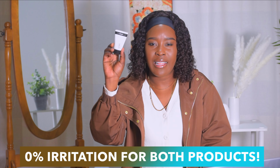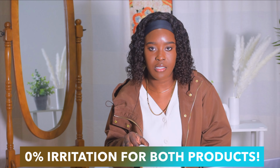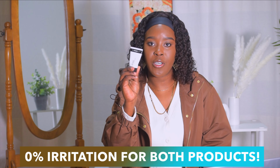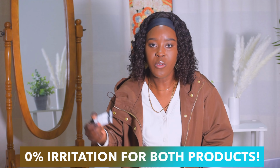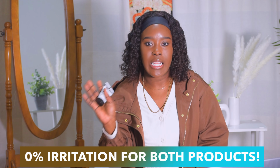But retinol at this percent, or these kind of over-the-counter retinols, are for people who are starting out with retinols. I started out using this. This was the first retinol that I've ever used. Started out using this because I didn't want any irritation at all. I didn't want to feel like I'm using a retinol or a retinoid vitamin A ingredient on my skin. I didn't want any irritations or anything.